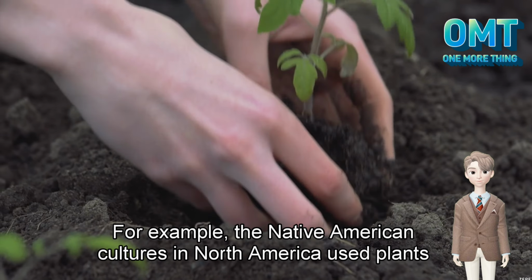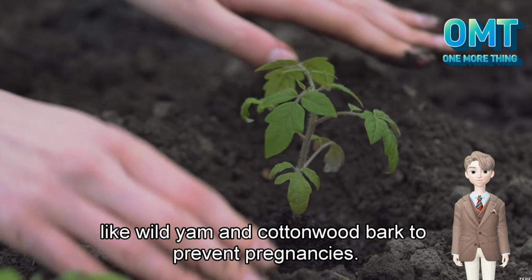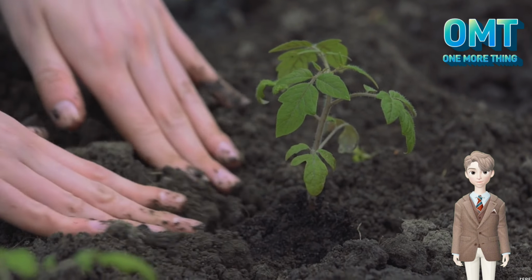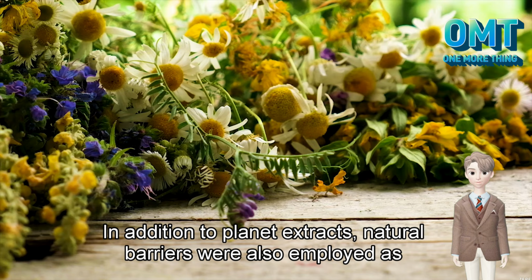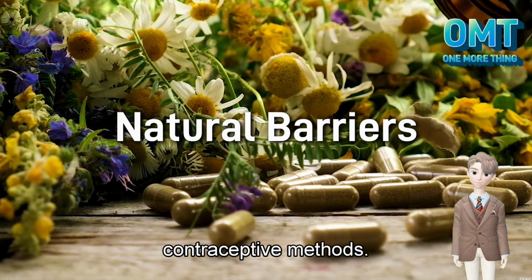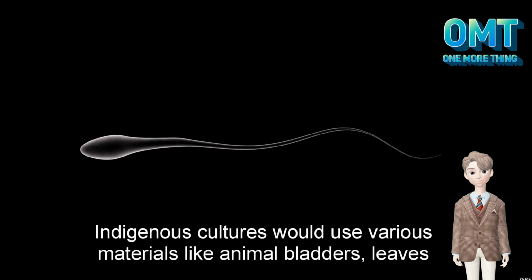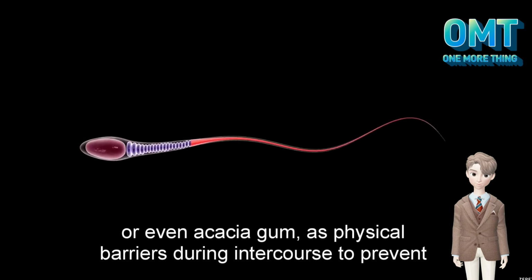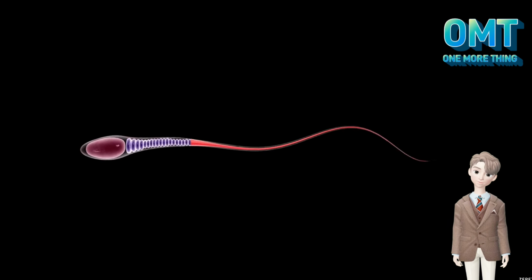For example, the Native American cultures in North America used plants like wild yam and cottonroot bark to prevent pregnancies. These plants were often consumed as teas or prepared as tinctures. In addition to plant extracts, natural barriers were also employed as contraceptive methods. Indigenous cultures would use various materials like animal bladders, leaves, or even acacia gum as physical barriers during intercourse to prevent sperm from reaching the cervix.